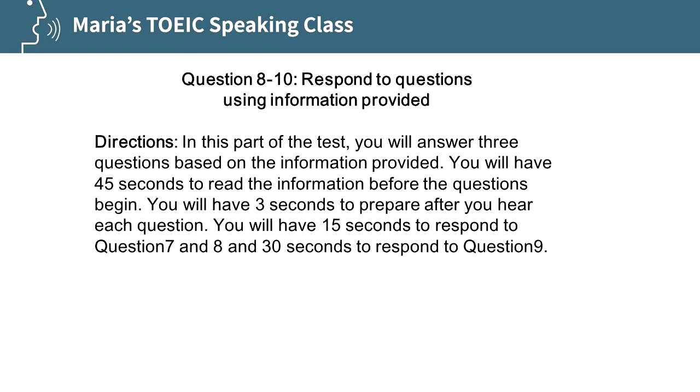Maria's TOEIC Speaking Class, Part 4, Directions. In this part of the test, you will answer 3 questions based on the information provided. You will have 45 seconds to read the information before the questions begin. You will have 3 seconds to prepare after you hear each question. You will have 15 seconds to respond to question 8 and 9, and 30 seconds to respond to question 10.